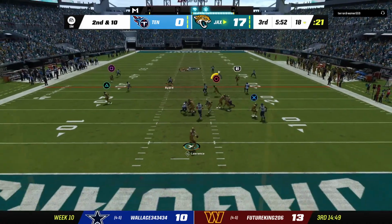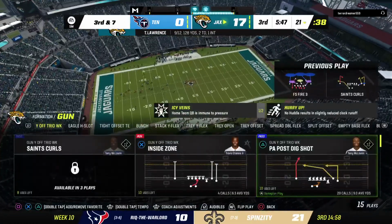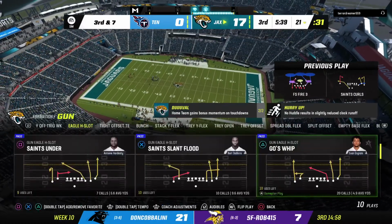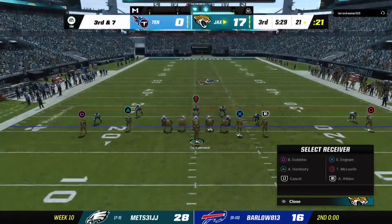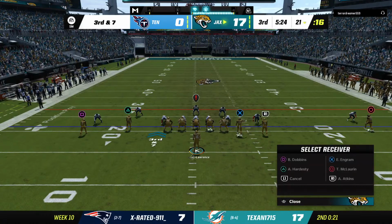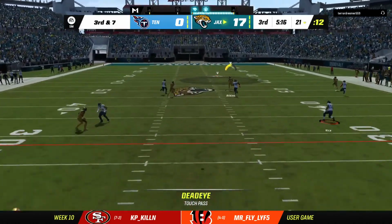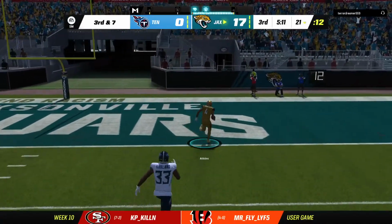On 2nd and 10, Lawrence. Over the middle, it's complete. He'll get only 3 there, so it leaves him with a 3rd and 7 ahead. That's the game play. It's 3rd and 7. So 7 yards from the first down here as they come up to the line of scrimmage. On 3rd down, Lawrence looking deep downfield. And this will be caught at the 30.